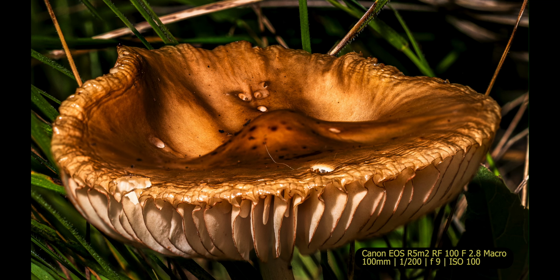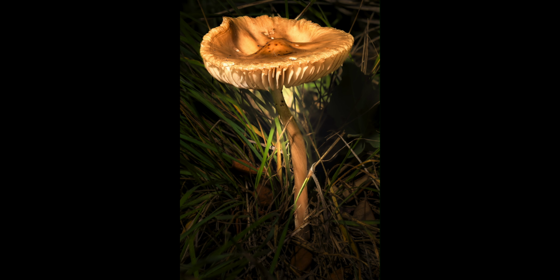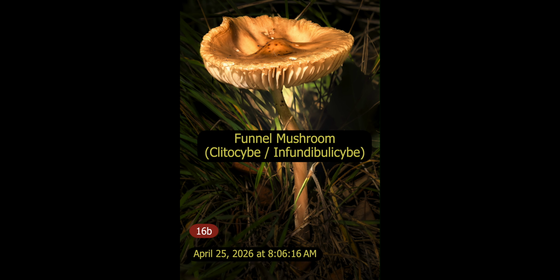ChatGPT said this is a funnel mushroom, but it really couldn't tell because it's not able to analyze wild mushrooms, is what it said. So once again, I had this up on a tripod, F9. I didn't want to do any focus stacking out there in the woods because it's a little uncontrolled. So here is image number 16B, and this is a fennel mushroom according to ChatGPT, their best guess.